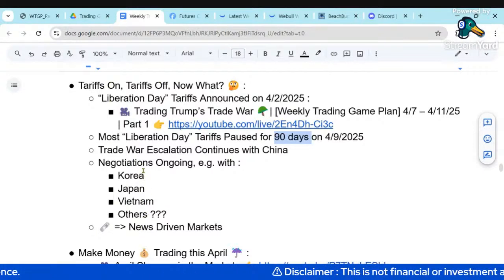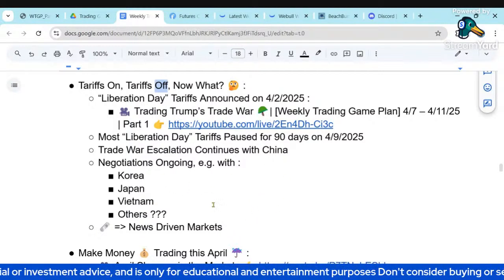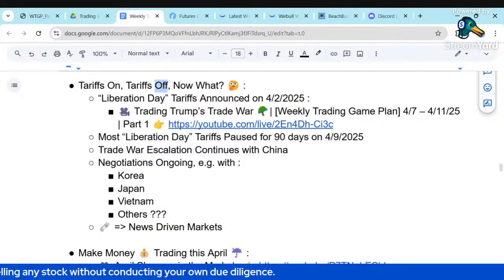So again, want to focus on the specific countries that are still at risk of these tariffs going back on in 90 days. I guess the EU hasn't really done a whole lot of negotiation. They did make some offers, but again, we'll see if there's further negotiations with the EU and some other countries, India, etc. So again, my humble opinion, watch these international.